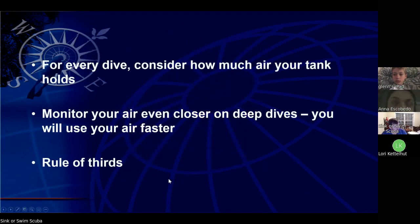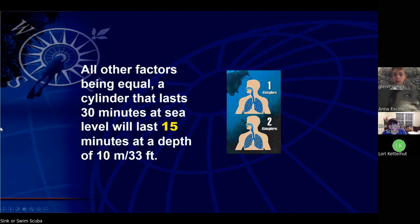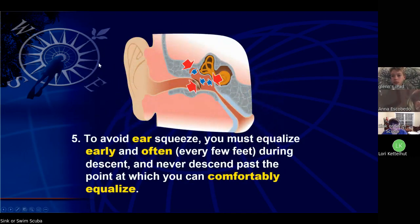So this stuff's pretty easy. No real concerns there. You just want to watch your air pressure. The deeper you go, the more and quicker you're going to consume air. Basically, you're going to breathe twice as much air every 33 feet you go down. Not that complicated to think about.